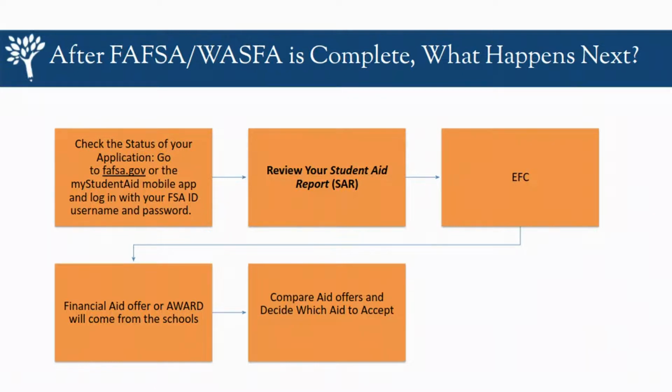Review your student aid report, or the SAR. The SAR is a summary of the FAFSA data you submitted. Some students are selected for the verification process. If you are selected for the verification process, don't worry, your school just needs a little bit more information to complete your application. Be sure to check your email for requested information. Remember, you have the opportunity to advise prospective schools of changes to your family's financial situation.